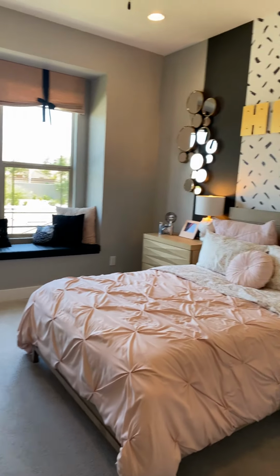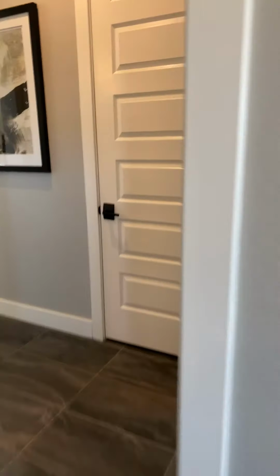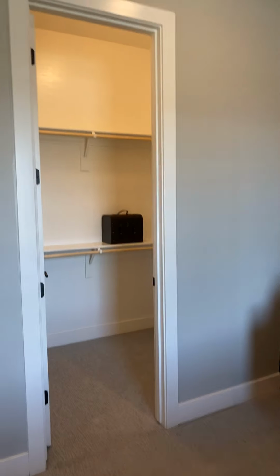It's very nice, that bay window. Just wanted to make sure, this is a walk-in closet. Very nice size walk-in closet. Going to open this up for you so that you see that it is a linen, which is great for storage. Bedroom 2 over here with its other walk-in closet.